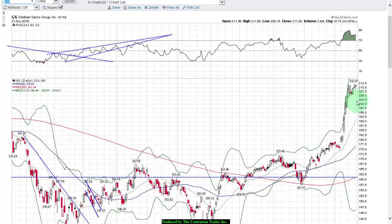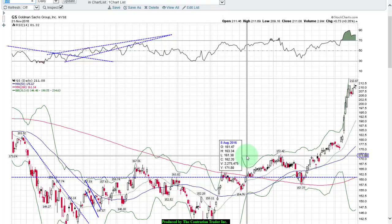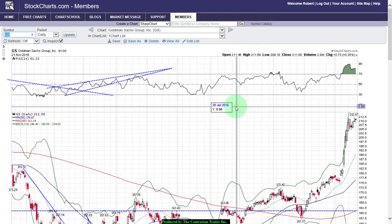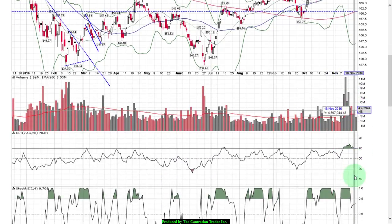Goldman Sachs, hollow candlestick yesterday. We did close off the highs of the day. We can press higher. Remember, we have resistance up at the 214 level. We can't underestimate the ability of overbought stocks getting even more overbought. Volume is doing exactly what we want, dropping to the upside.